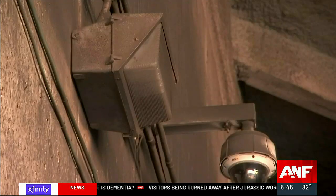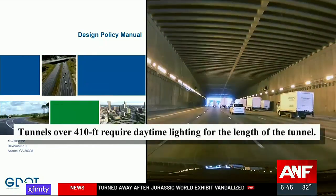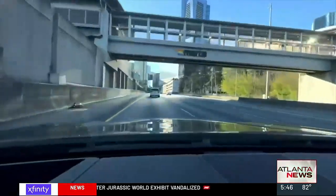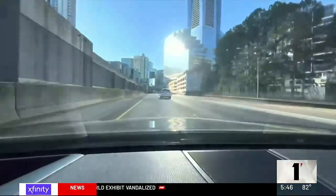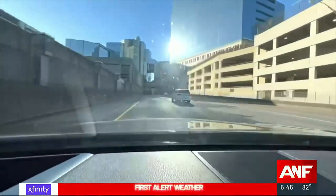The lights are necessary for two reasons. First, Georgia law requires lighting in tunnels. And second, anyone driving into that tunnel knows on a bright sunny day, when the light is bouncing off the Atlanta Financial Center, your eyes do not have time to adjust. I have driving lights, but a lot of people don't turn on their lights in the tunnel. And if you have a dark car and it's dark out, I can't see you.